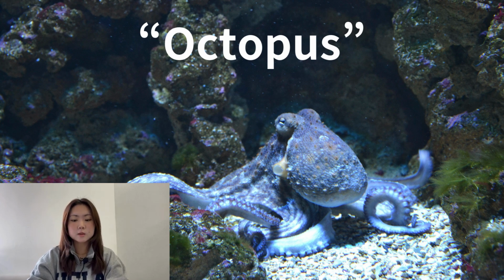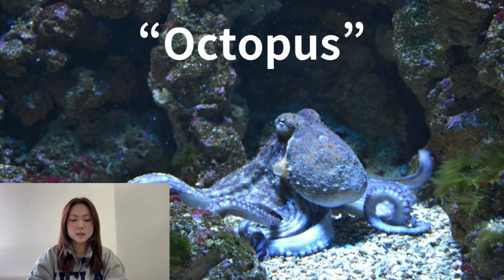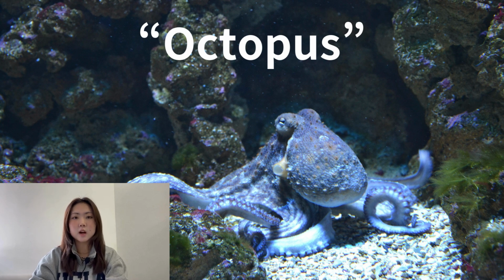2 of these hearts pump blood to the gills, while the third one circulates blood throughout the body. When an octopus swims, the central heart actually stops beating, which makes swimming a bit challenging for them. Therefore, they primarily move by crawling or hiding. This unique physiology is a specialized adaptation that helps octopus thrive in their underwater environment.